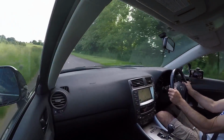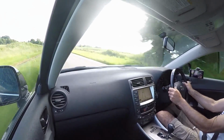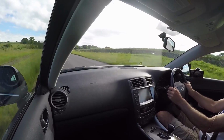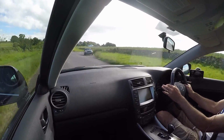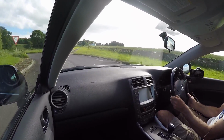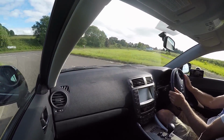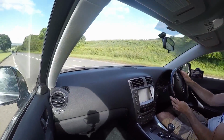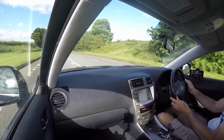Likewise, the suspension of the car, you know, classic Lexus in the sense that it's very comfortable, but it does have an agility to it, which is not always appreciated by certain parts of the motoring press. It's actually a very capable car.